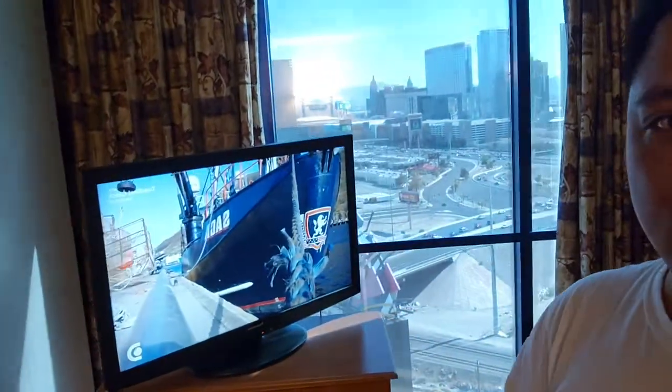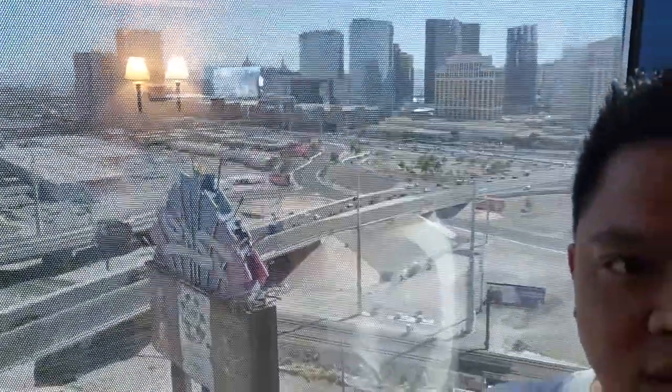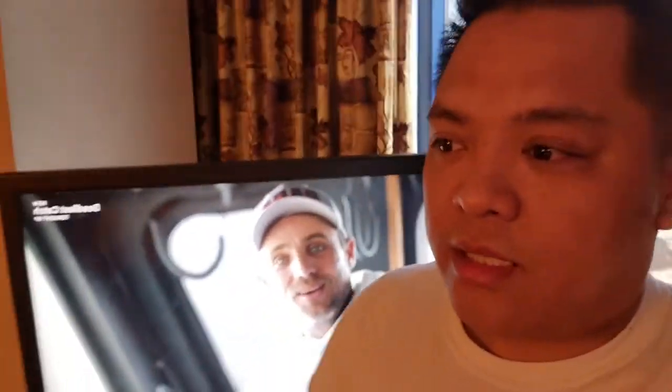So they do have a TV right here, good cable, and they have good views out here. So you basically have the view of Las Vegas. If you can see right there, you can see Caesar's Palace and all that. They do have a table right here. Please excuse my stuff. I'm a little messy when it comes to that.